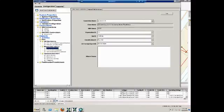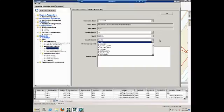Those are drop-downs as well. What is my classification once I get in there? So that's my list of classifications that are supported. And I pick my foreign key field to GIS. I'm not going to go through locations and server addresses because we don't have those configured.